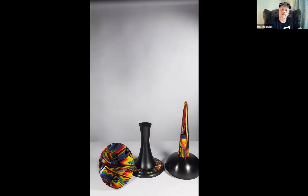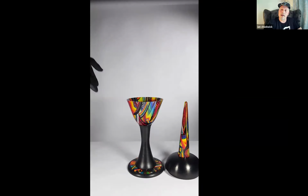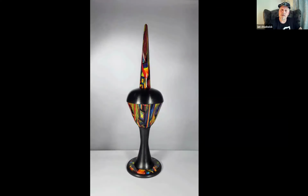So this piece I called the Sacred Chalice of the Technicolor Unicorn. But this piece took on a particular significance for me while we were making it, working with my dad, and gave it a significance on its own.